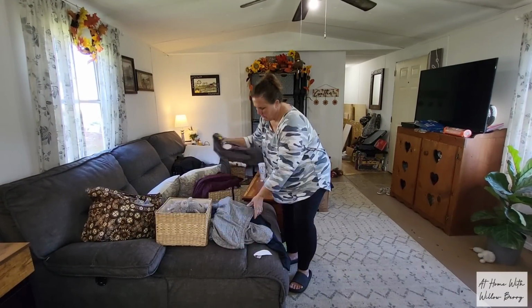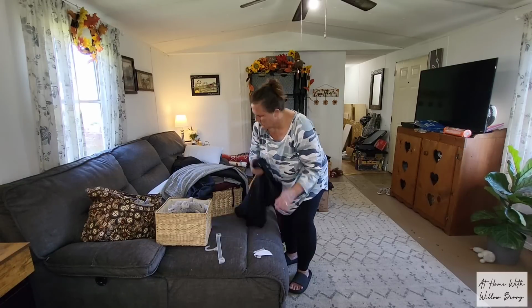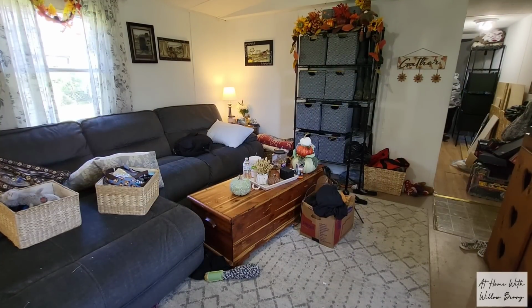Okay, y'all, I'm going to move on into the living room where I need to dust, sweep, mop, vacuum, and clean the windows where Max keeps leaving his nose prints all over the glass while looking outside. He loves to stand on the back of the couch and just stare out the window.